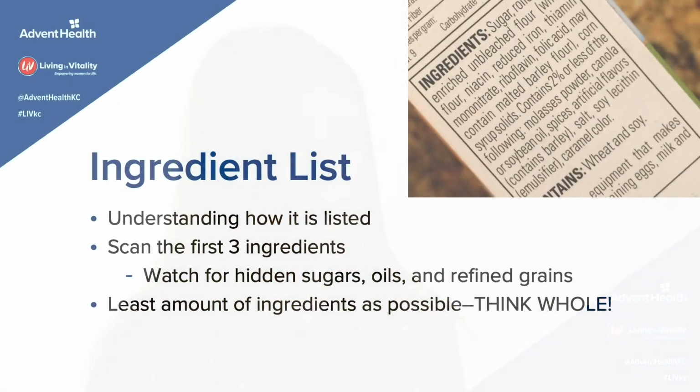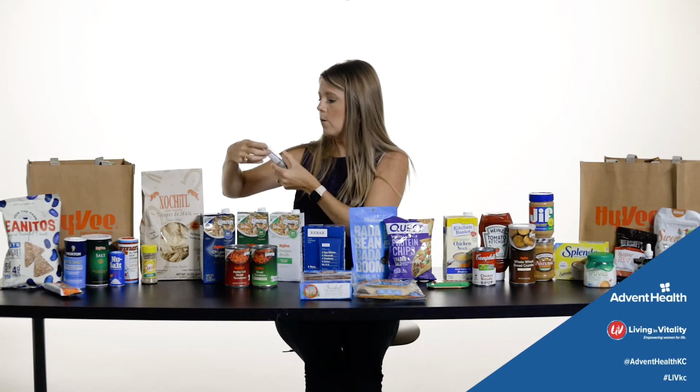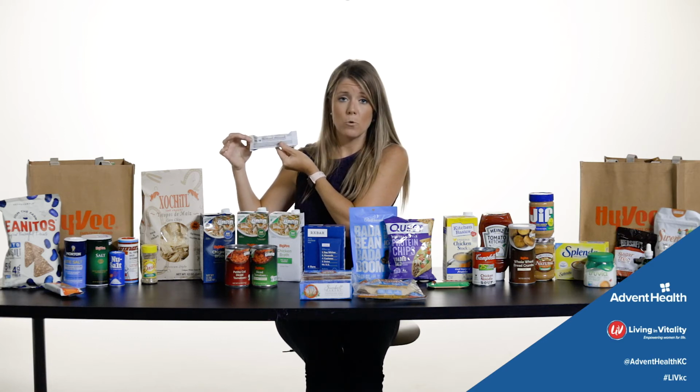Next, we are going to dive into the ingredient list. So first and foremost, when it comes to your ingredient list, you have to understand how those are put on the label, right? The very first item that you're going to see on your ingredient list is going to be the item that it is majorly made from. So if I pick up this bar and I turn it around, soy protein nuggets is the majority of what this bar is made from.